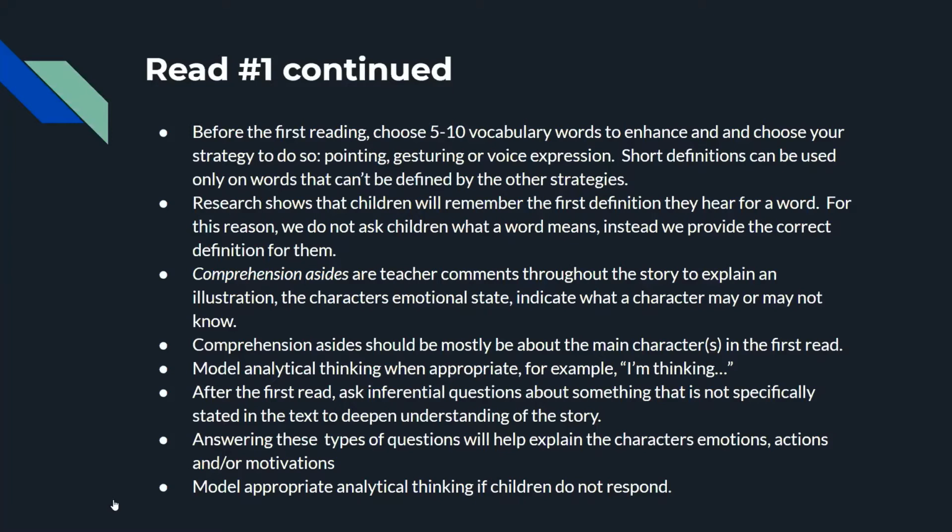So before I started reading Crybaby, I went through and I noticed that on one of the pages, it said she woke the old retriever when she cried. Well, I know that they're talking about the dog, but the kids might not know that. So I just lightly underlined retriever. So when it comes to that point, I'll say a retriever is a type of dog, and I'll point to him.